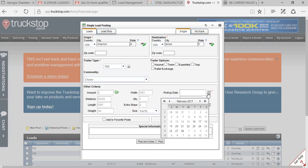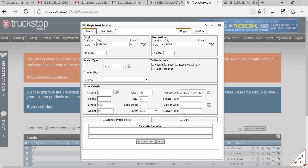Pickup date, they set February the 13th. But since I'm making this video on the 16th, I can't go back to the 13th. So I'm just going to do Thursday and Friday. I think it was 444 miles. And 48,000 on the weight because it's lumber.